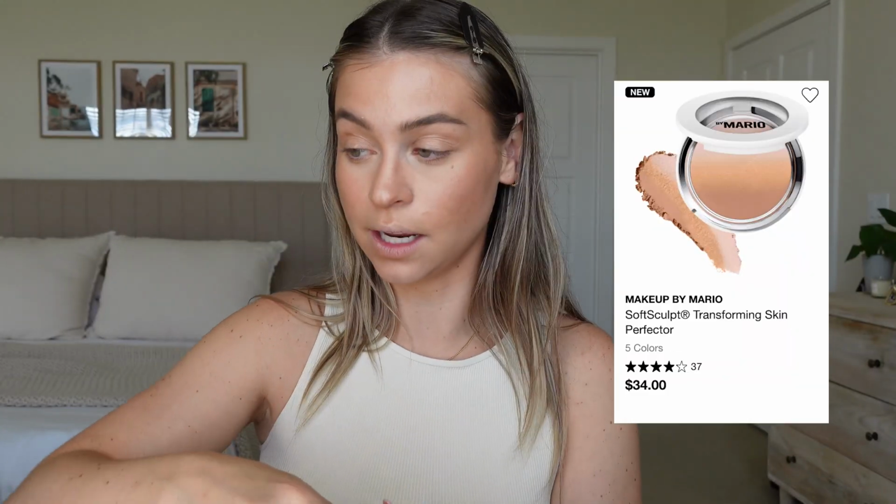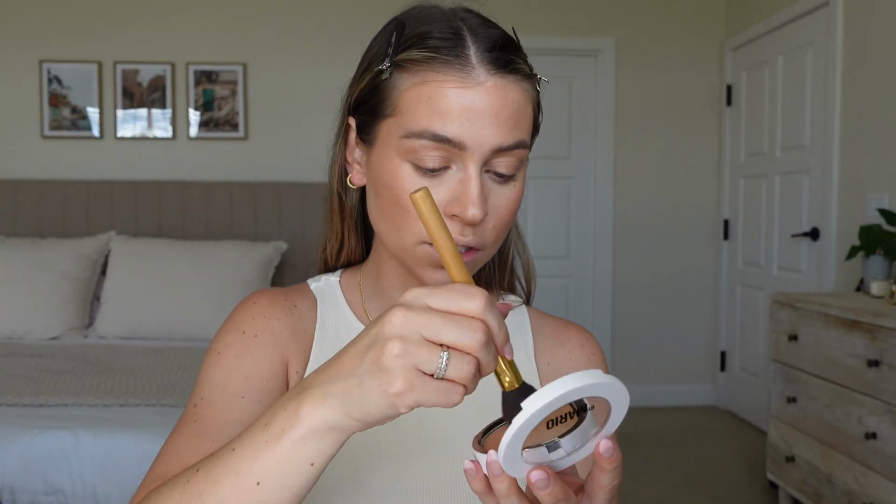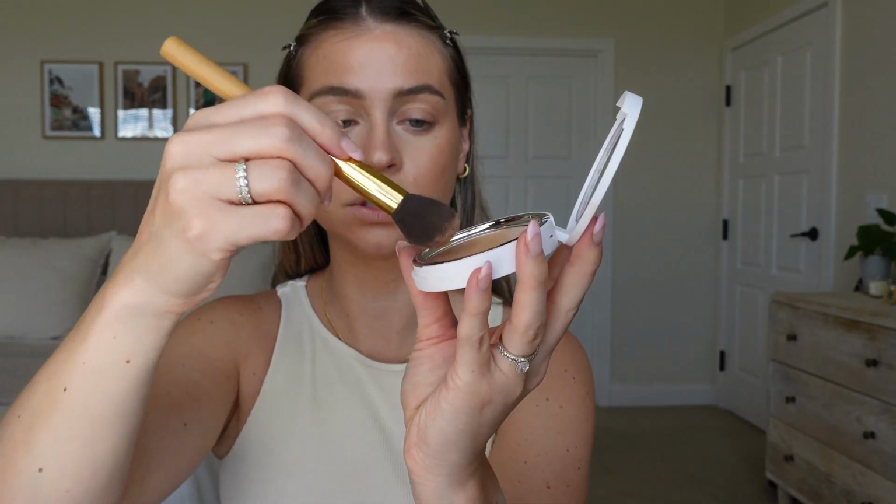All right, so then you're supposed to use a more fluffy brush for the powder, and this is gonna set it. And you're supposed to kind of mix all these powders together. See how it's like light to dark? So I'm gonna use this brush right here. This is just a Morphe Kabuki. Oh no, it's Tarte Kabuki. I'm just gonna swirl.